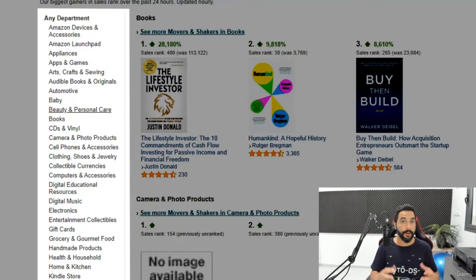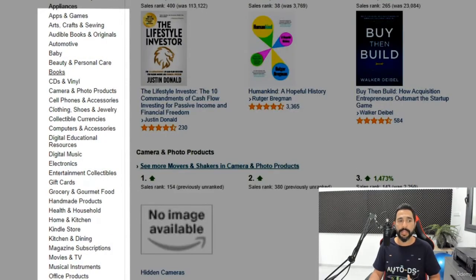Beauty and personal care, also a great category. So do stay away from before and after pictures, so things that assume what will happen after you take this product. Stay away from those things and keep it simple. Books you can resell, but might not be the smartest idea because anyone knows how to find a book at a cheaper price anywhere else. CDs and vinyl, stay away from that. Lots of trademark, lots of copyrighted. Cameras and photos products, also not so good.